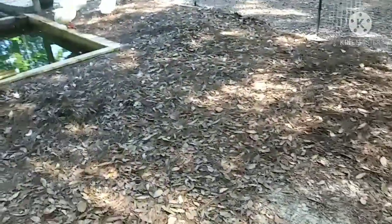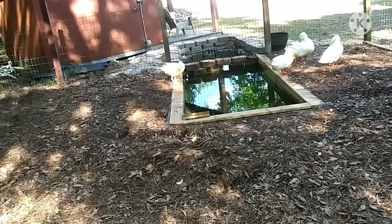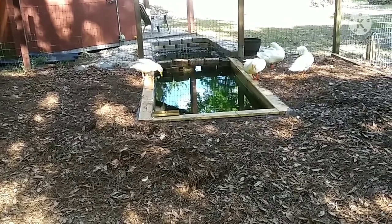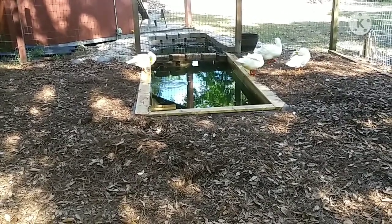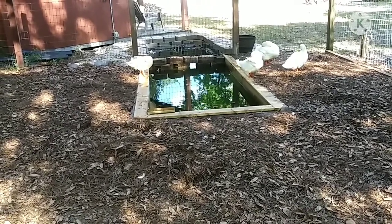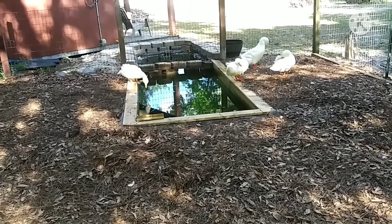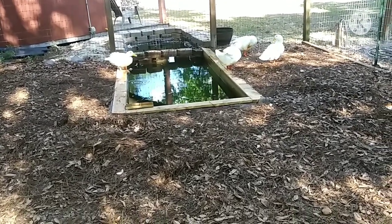Again, ducks are nasty and they make a big mess. When they're ducklings, if you have them somewhere like in a brooding area, they will get it nasty in a day. They just throw their water everywhere and they make a big mess. They are entertaining. I tend to think that they have a little bit more character than chickens.